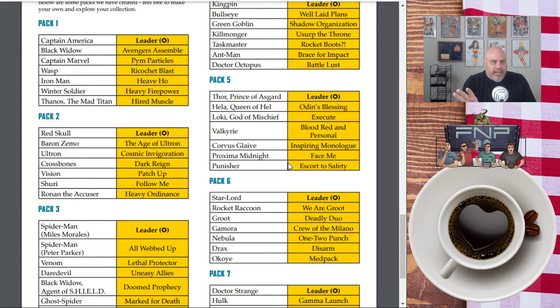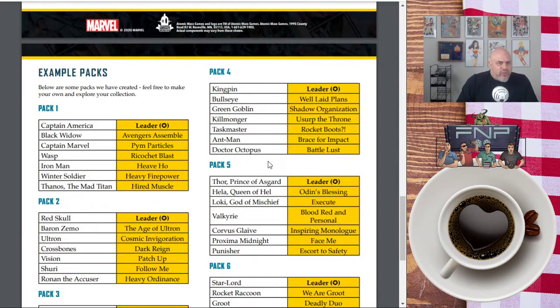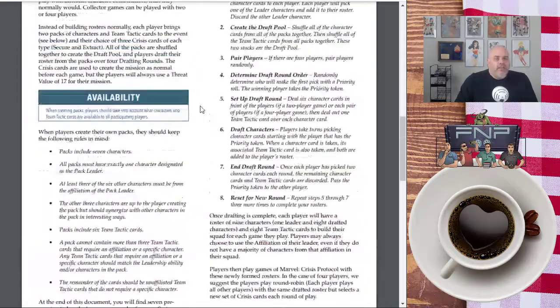So you get your 7 characters, and at least 4 of them have to be of that team, of whoever the team leadership is. You'll see Punisher pop up, and the Winter Soldier. They're basically mercenaries. They can join any team and be part of that team. At any rate, so you pick your packs.